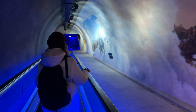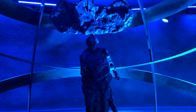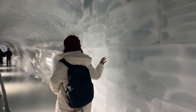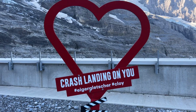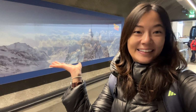A trip up to Jungfraujoch would definitely be one of your most expensive travel activities, but I felt that the whole experience is so well planned and immersive that the money is definitely worth the splurge, especially if you have the budget. For a detailed guide on how to make the most of your visit to Jungfraujoch, including tips on tickets, transport and must-see attractions, you wouldn't want to miss my previous video on how to explore the top of Europe.